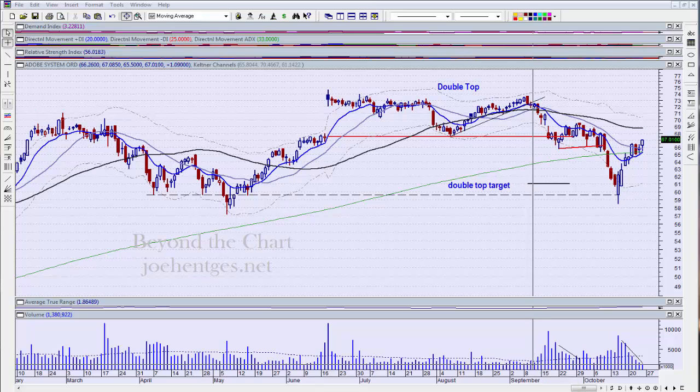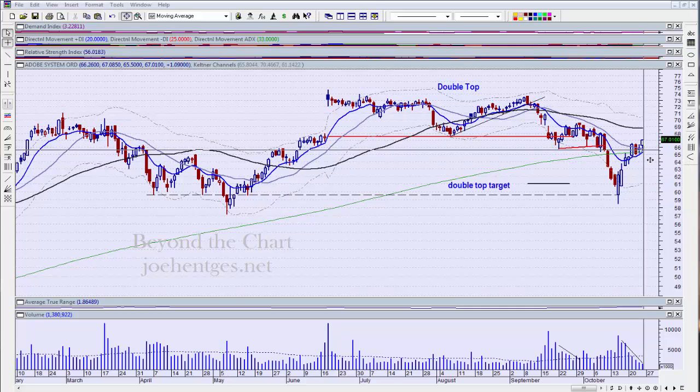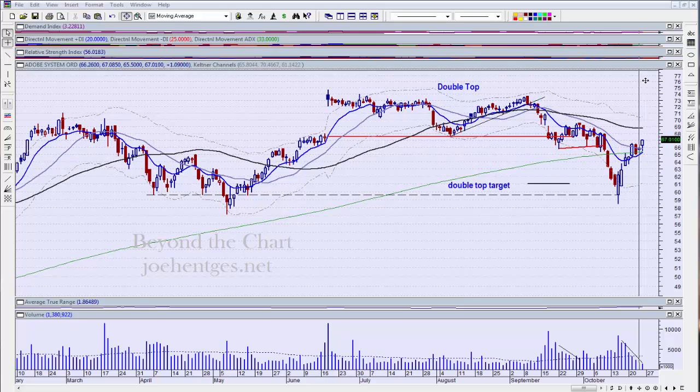Let's see. You got to go quite a ways back. Lowest volume day since September 8th. Okay. So this whole move, and you can see the trend line in here, this makes me very suspicious. I'll be watching for a rollover and a close below this 10 and see if we get a resumption and test back down to the low.